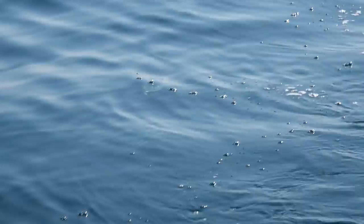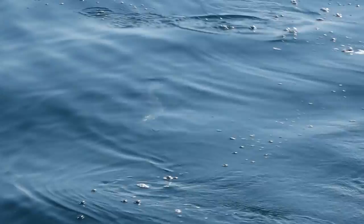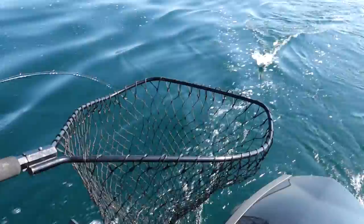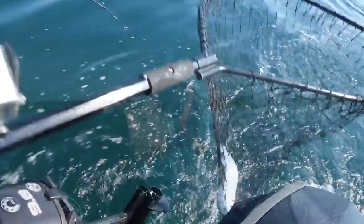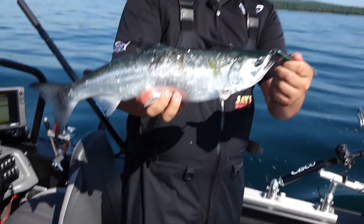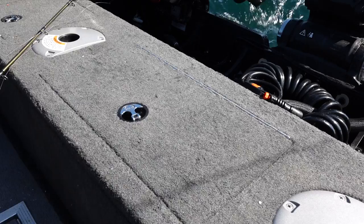It is a coho. It looks like it is a coho. Getting a little bit interesting here. Pretty nice coho, Dad. Let's get him in the boat here. Well, there you have it. That's a little tasty bugger there, Dad. You know, cohos are not the biggest fish in the Great Lakes, but they gotta be the tastiest. That one's gonna go and become a fish sandwich for sure.